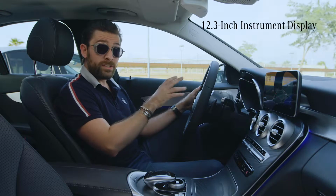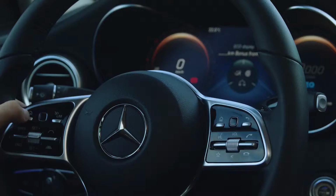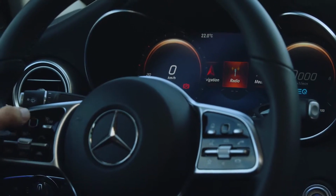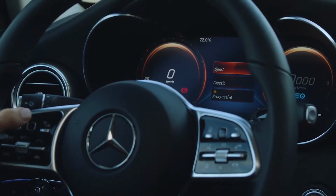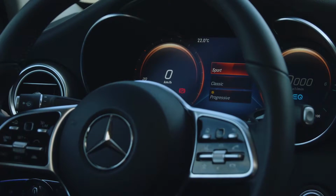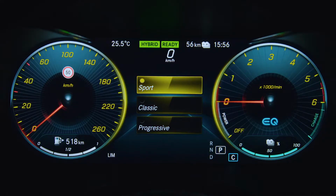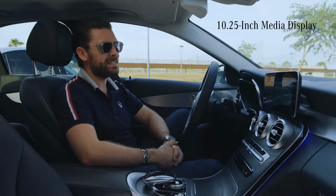On my all-digital instrument display, I have the option to choose from 3 different themes. So if I go into the menu, just like this, scrolling through, go to design, and then I have the choice of progressive, classic, and sport. And in this instance, I'm going to go for sport. That looks pretty awesome. What we have up here is the 10.25-inch media display.